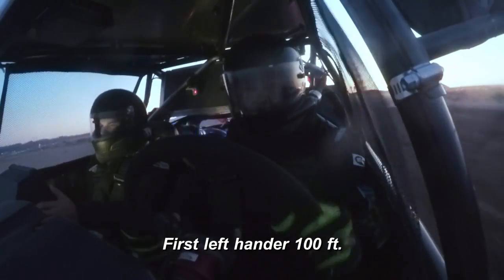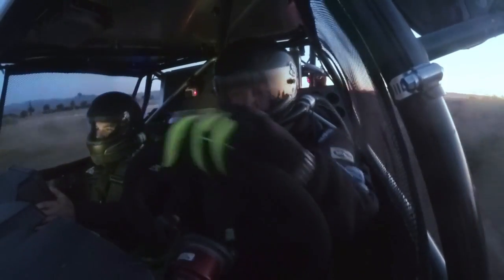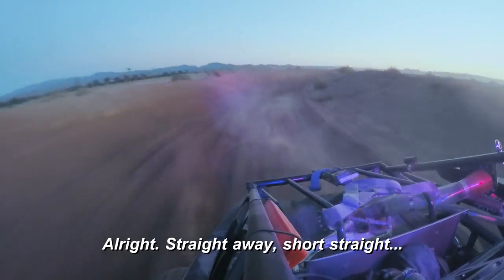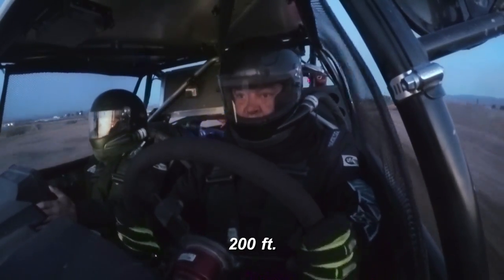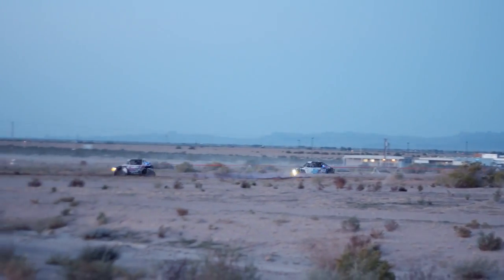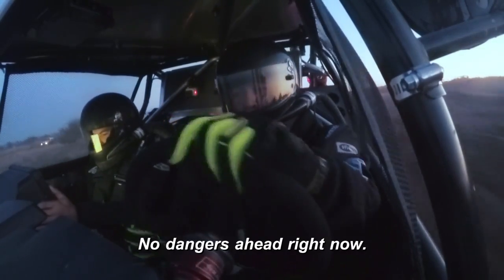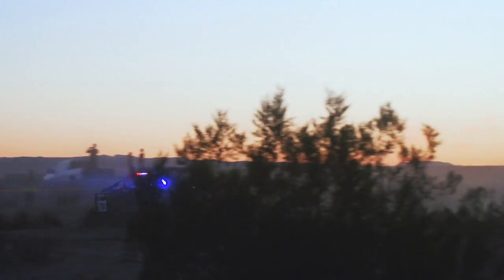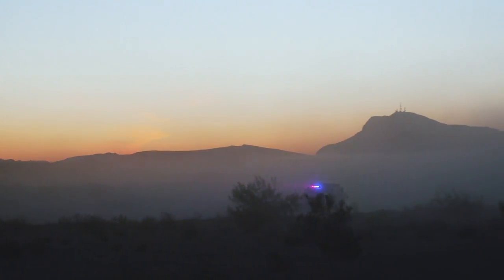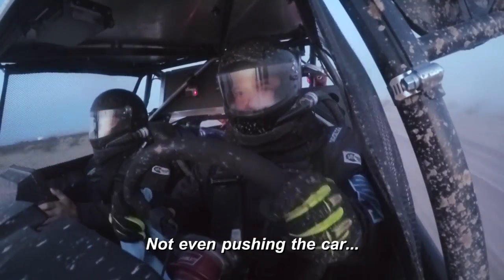First left-hander, 100 foot. Right up here in the berm. All right, straight away, short straight. Into a 90 right-hander up here, 200 foot. Mr. Mal and Quentin are off to a smooth start. No dangers ahead right now. Slight left, over roller. And the car was doing great, really was. I was doing things with that car that I never would have done in a 2-seater. Not even pushing the car, we're rolling.